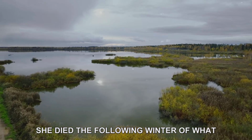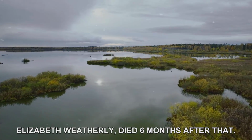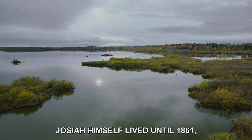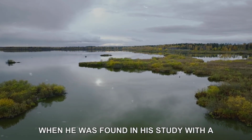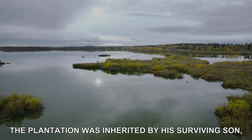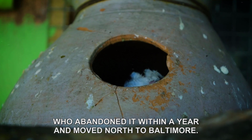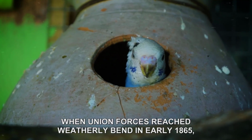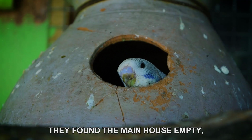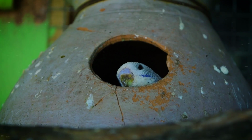She died the following winter of what the family doctor recorded as a fever. Her mother, Elizabeth Weatherly, died 6 months after that. Josiah himself lived until 1861, when he was found in his study with a self-inflicted gunshot wound to the head. The plantation was inherited by his surviving son, Thomas, who abandoned it within a year and moved north to Baltimore. When Union forces reached Weatherly Bend in early 1865, they found the main house empty, the fields overgrown, and the row of cabins still standing. All 11 of them.